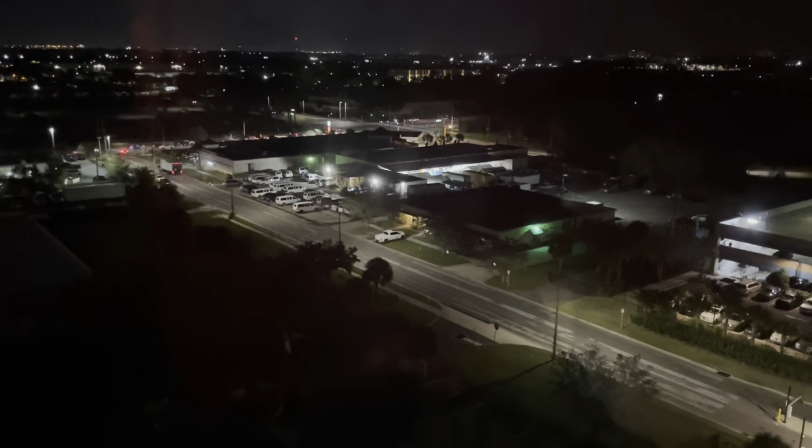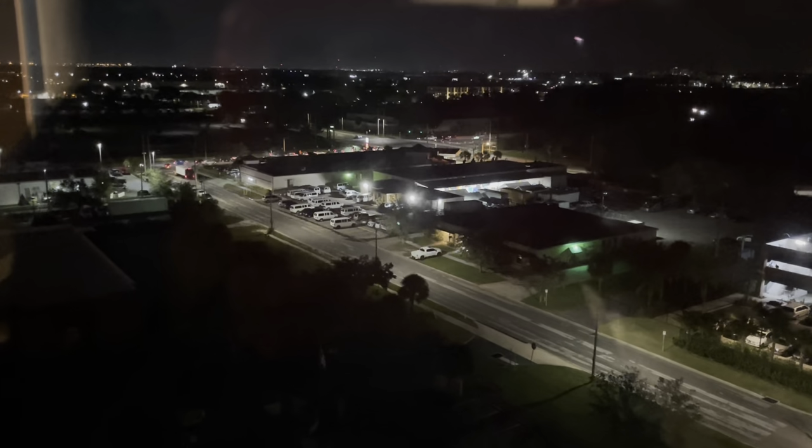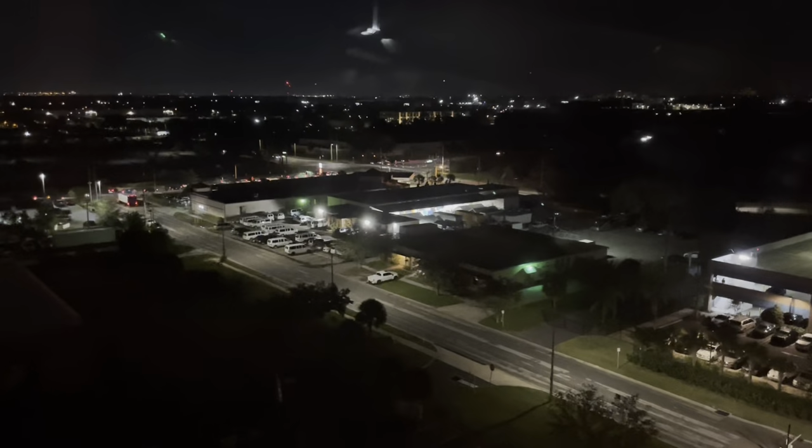We are looking at the parking garage. And I believe that is the laundry service for all of Universal, or for at least these two hotels. So that is the laundry rooms there. And we are looking at the expressway and the Hampton Inn.